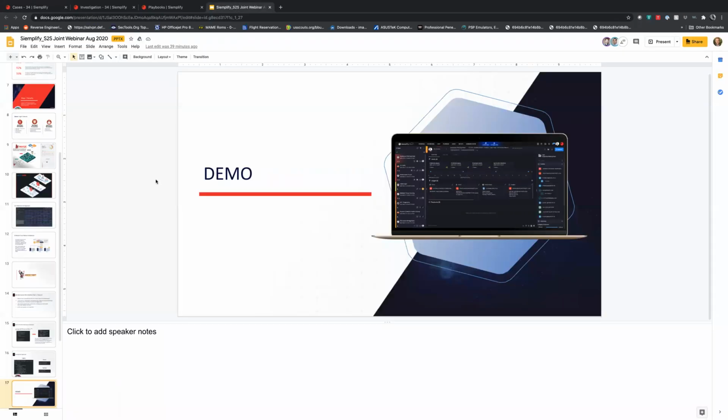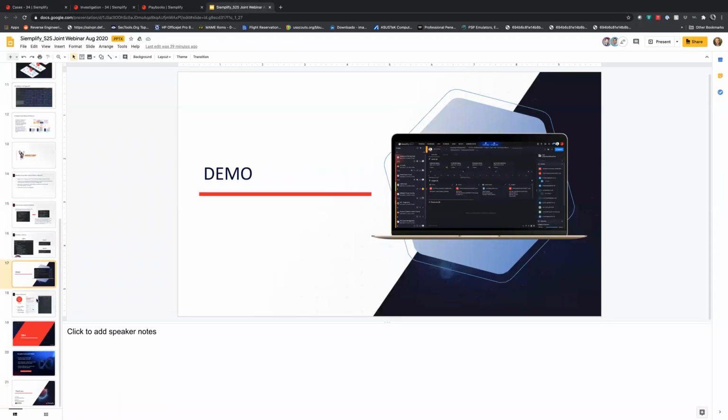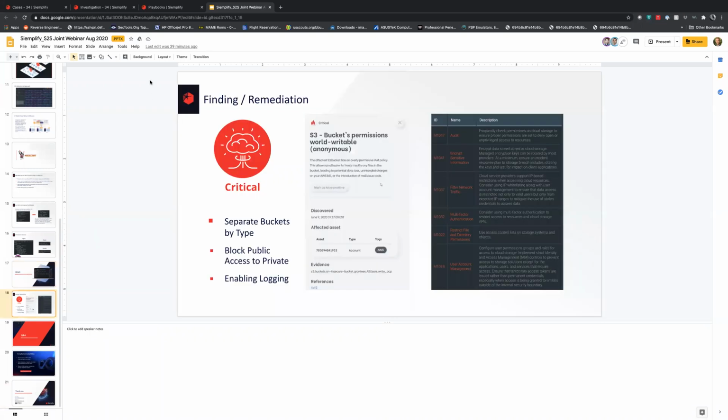That's the end of how we would walk through this sample use case. I'm going to turn the time over to Bryce now to talk about the Mage side of it, what the finding would look like, and the remediation of this vulnerability.